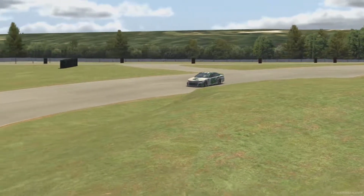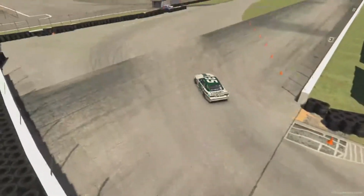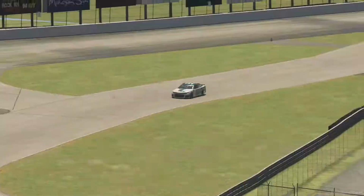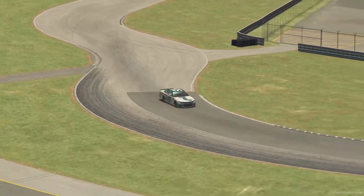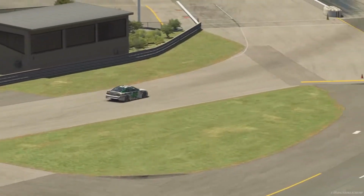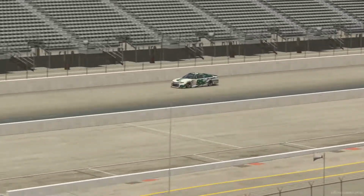Beautiful looking track. This track does go official most recently in the USF 2000s. Hard right-hander back onto the NASCAR track. You're going to go through the infield of New Hampshire, through NASCAR 3 and 4, through the S's, 12, 13. Then you're going to go back hard on the gas, and that's a lap around the New Hampshire road course. One of the variations of it, at least.